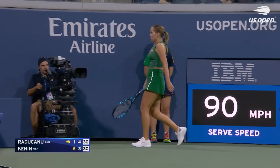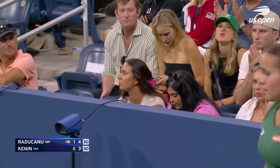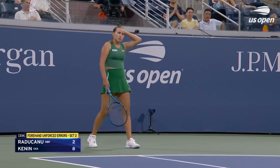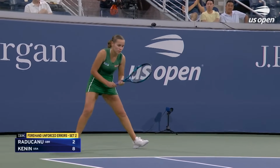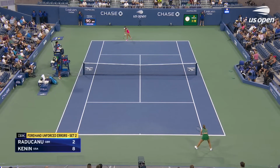Kenin can't believe it. I thought she was going to go cross court again with that last forehand. And when she changes direction on the line, she's got to make sure she creates that space. She was a little close to that shot. That's why she had to guide it a bit more. Yeah, look at the unforced errors on the forehand wing. That's 8 of them.